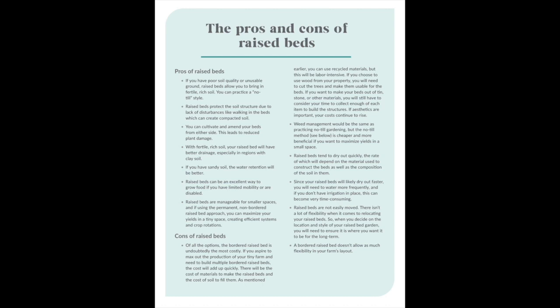Now, here are some cons that I really want you guys to think about depending on what your why was at the beginning of this. Of all the options, the bordered raised bed is undoubtedly the most costly. If you aspire to max out the production of your tiny farm and need to build multiple bordered raised beds, the cost will add up quickly. There will be the cost of materials to make the raised beds and the cost of soil to fill them. Weed management would be the same as practicing no-till gardening, but the no-till method is cheaper and more beneficial if you want to maximize yields in a small space.